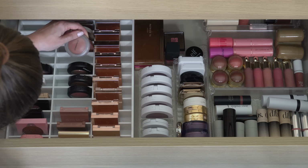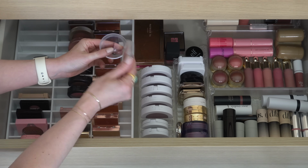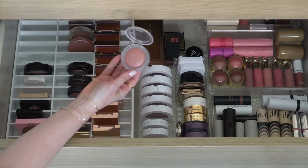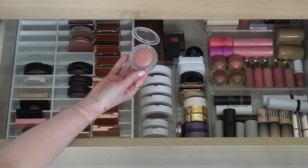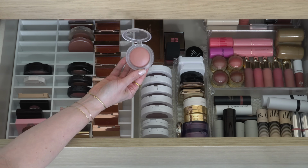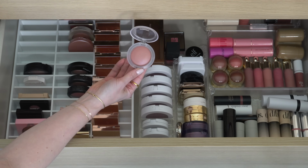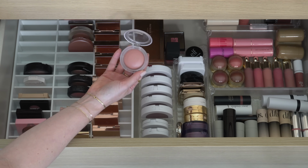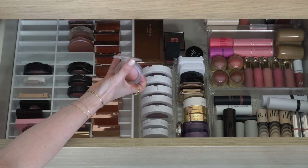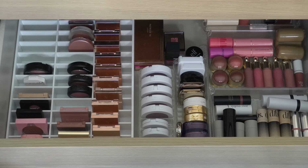What else? I kind of want to put this in, the MAC Glow Play in Blush Please. This is the newer one, I guess the reformulated one or the newer version that they just brought out. But this is such a beautiful, just pinky nude. It's like the perfect color for me, at least. This is the kind of color that I love. I'm kind of in the mood for that, so let's pull that out.